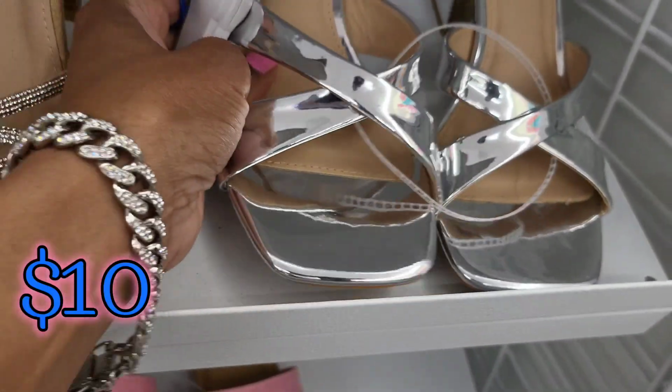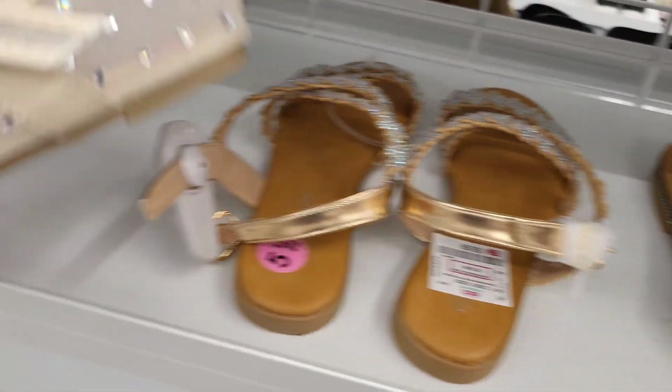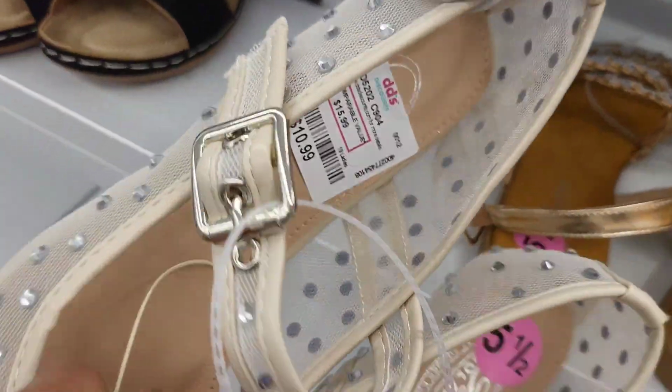And some silver slides. Those also would kind of go with my little outfit I was showing y'all earlier, if I just wanted to do a whole silver metallic look.